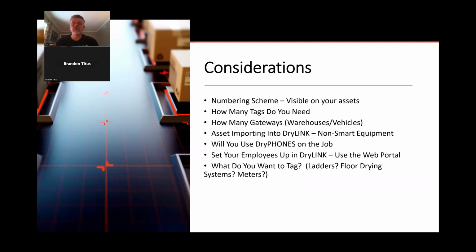And then what do you want to tag? There might be things you're not thinking of, like ladders, floor drying systems, meters. You might want to think about it. You can always add to the items that you've tagged, but it's something to think about.